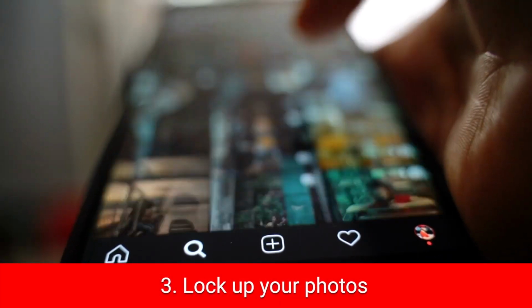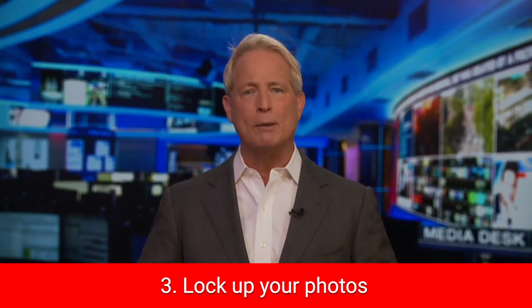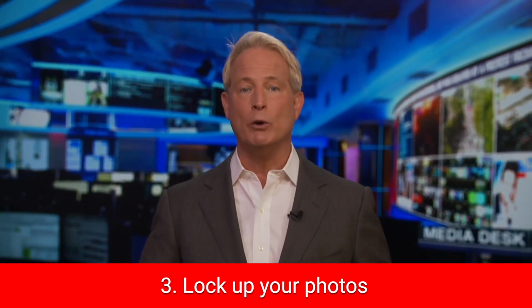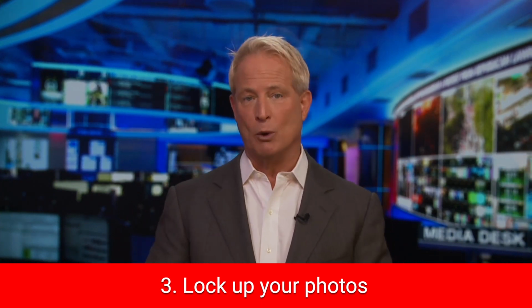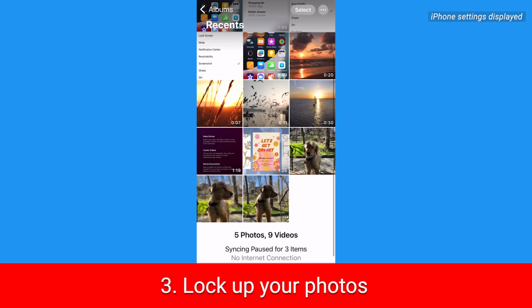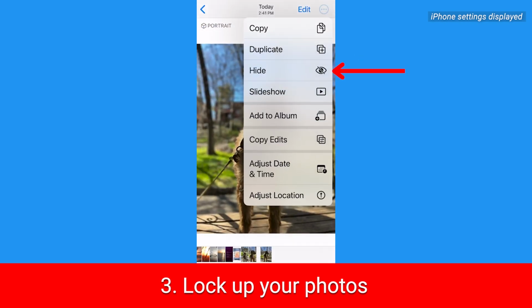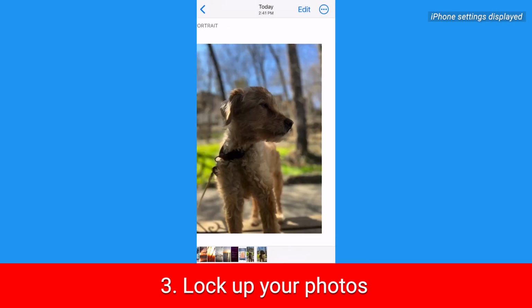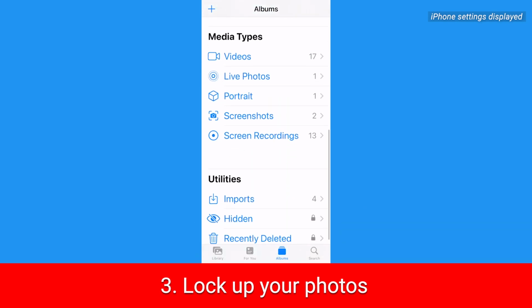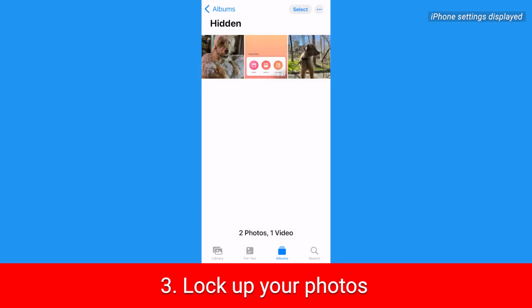Another tip, lock up your photos. If you've ever handed your phone over to someone, it can be pretty embarrassing if they start scrolling through your photos if you have some on there that you don't necessarily want to share with anyone else. On iPhone, hide photos by tapping a photo, tapping these three dots in a circle, and tapping hide. Then tap hide photo, and it'll be under albums, under utilities, where it says hidden.